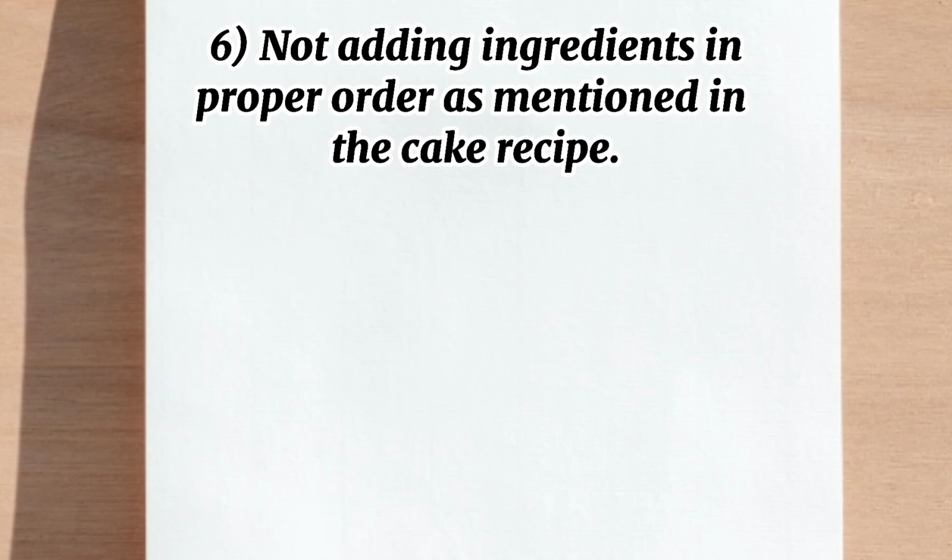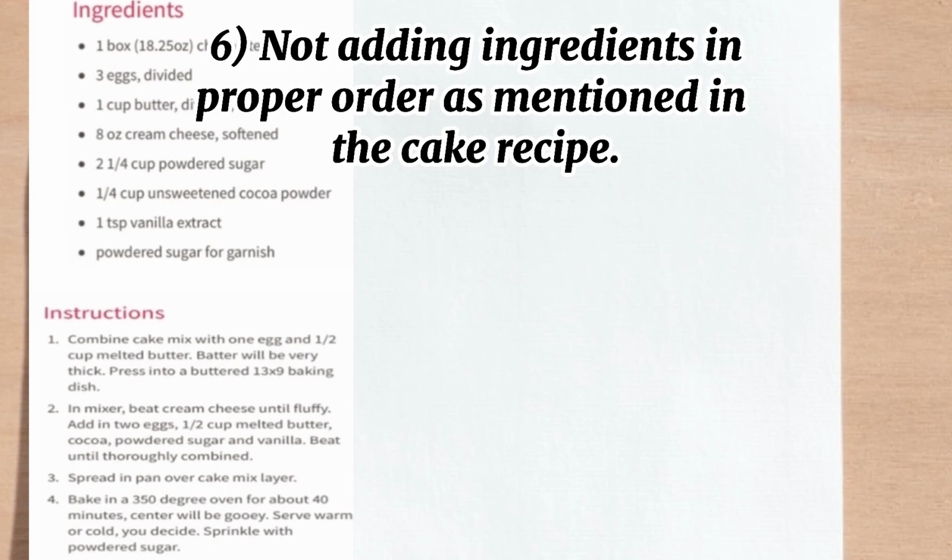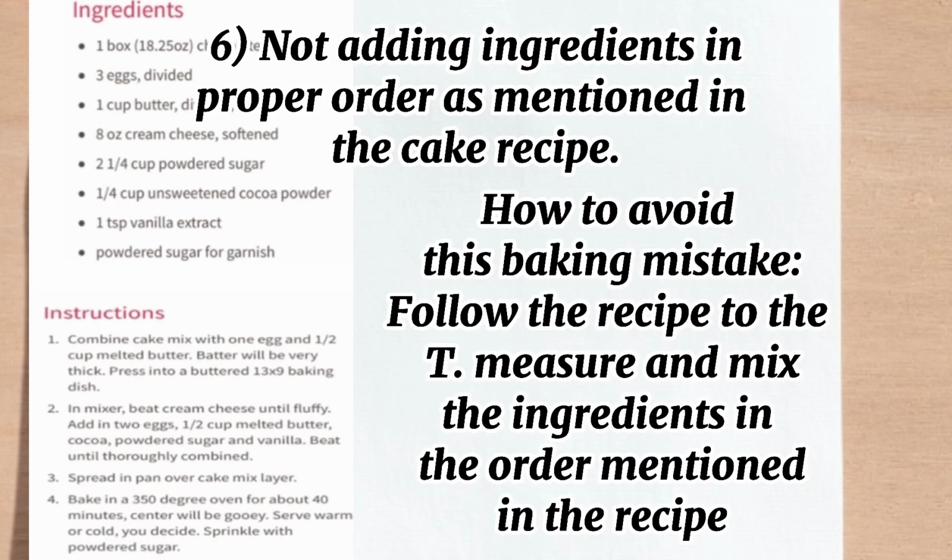Number 6. Not adding ingredients in proper order as mentioned in the cake recipe. There is a reason the recipe author asks you to follow the cake recipe instructions. For example, butter is creamed in the first step as it makes it very fluffy. Air is incorporated inside it to make a fluffy cake. If you skip this step or add melted butter instead, this will take a hit on your final cake, as the air bubbles which were supposed to make the cake fluffy are absent.